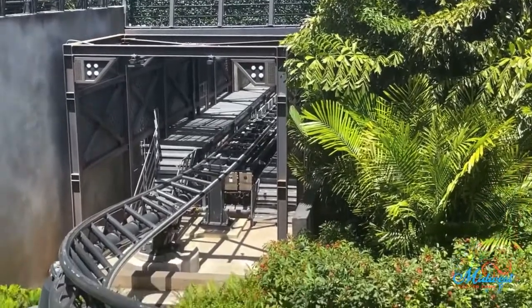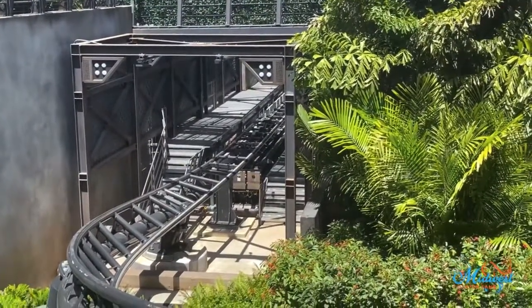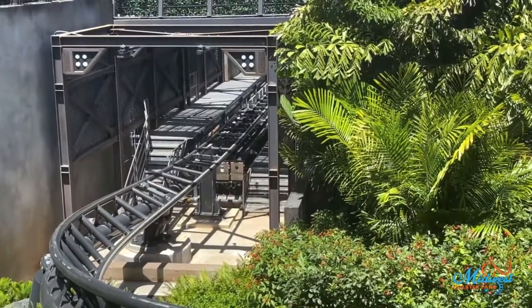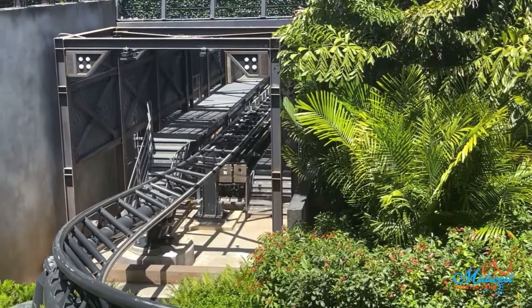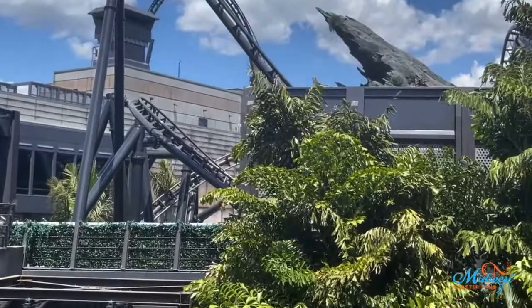And then you're going to see the Raptors on the left and the right. And those Raptors on the left and right are going to start making sounds and going. And then you're going to blast. So it's going to simulate like they're chasing after you. Then you're going to blast from 0 to 50 miles per hour.